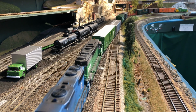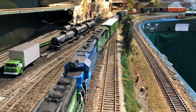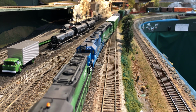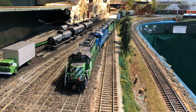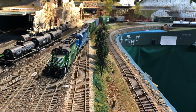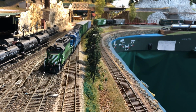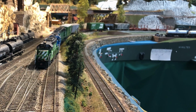That third unit is a beautiful GP30 that Brian detailed and weathered. And they're crossing from the siding to the main. The train is made up with those cars that were on the siding, left over from the last operating session.